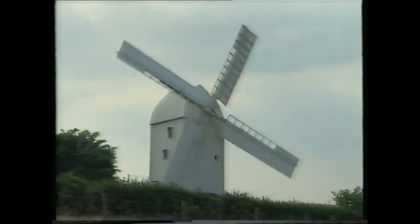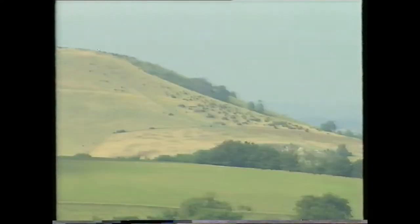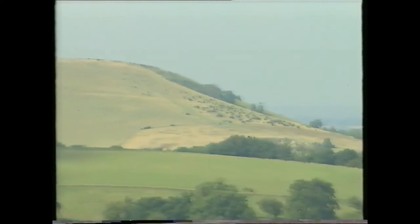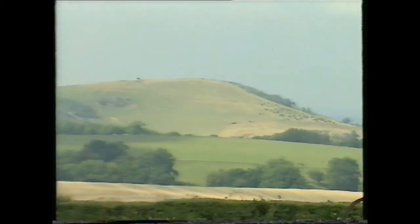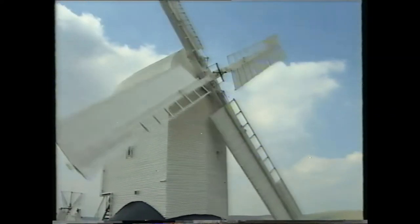This is Jill, partner of Jack, 2 mills at Clayton-on-the-Downs in Sussex. Jill was originally built in Brighton in 1821 and moved up to her present position by a team of oxen in 1852. Post mills were regarded as movable objects, and many were moved to new sites, some more than once.